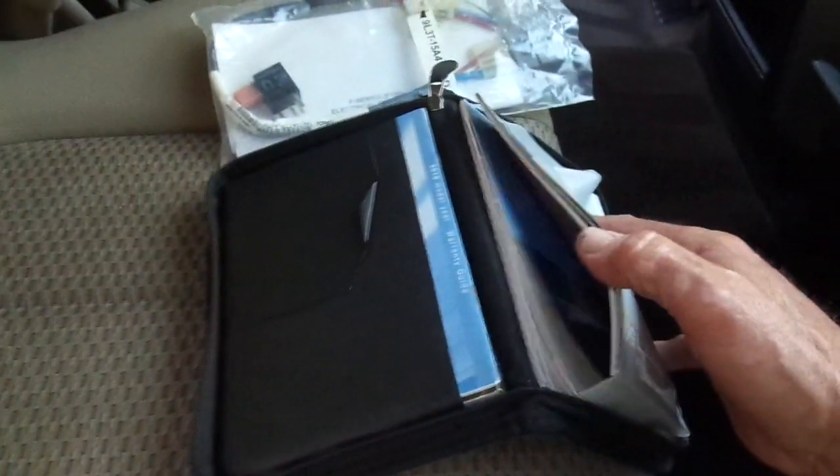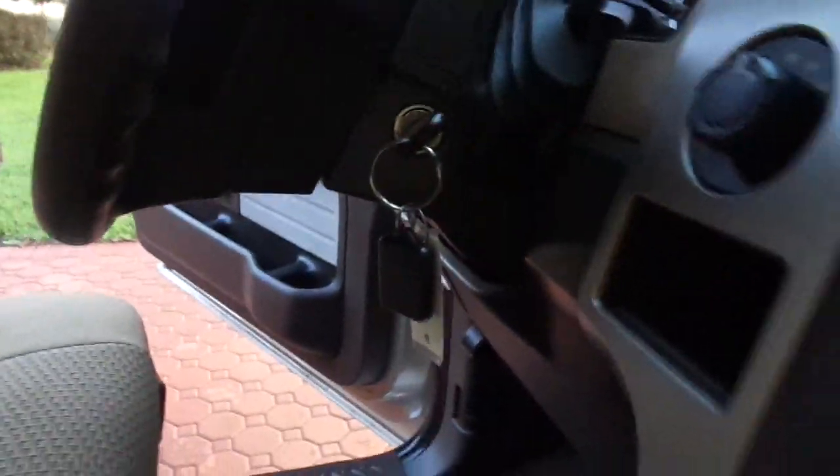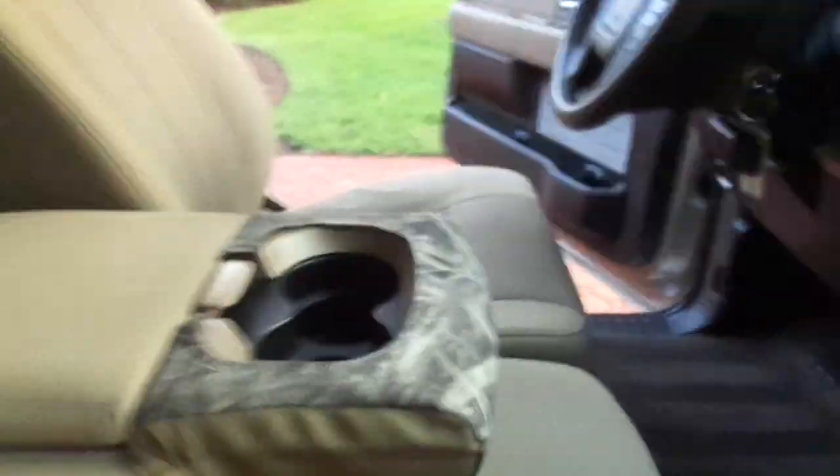Look at here. This stuff hadn't even been out of the plastic. All the books, all the owner's manuals that came with it new, has the remote, the factory remote and the key. The cup holders, like I say, you can set people underneath it right there. This has even got a little thing there. It's got some nice other camo stuff that I took off of it. The headliner's great. All the power windows, locks, all that works great. All the door panels and everything looks fantastic. Engine compartment is like new.